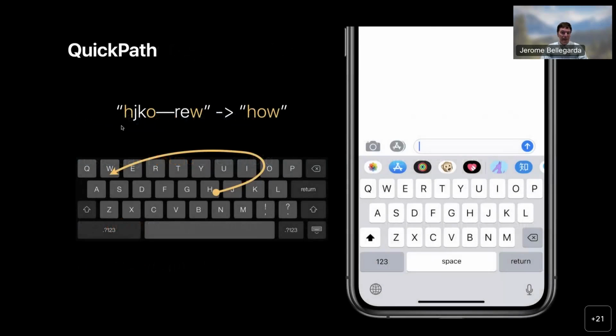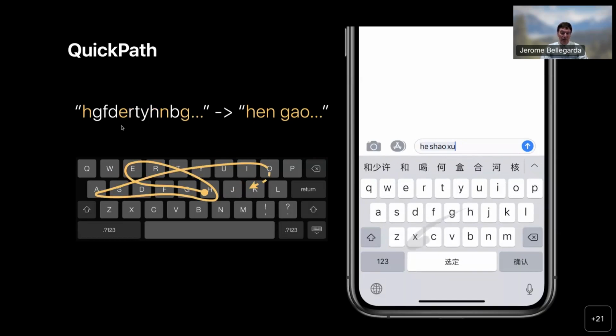One last thing I want to mention regarding keyboard input is continuous swiping, which at Apple we call QuickPath. My group also develops the models that convert swipes into words, as you see here in English, as well as other languages like Chinese. And we do it at the phrase level in Chinese, since the notion of word is not as clear-cut as in English, but it's the same idea.